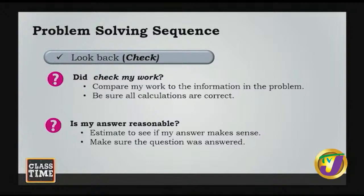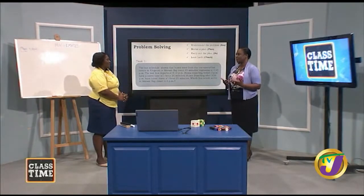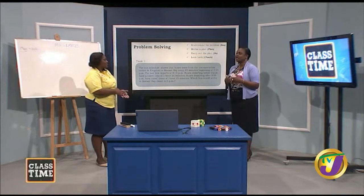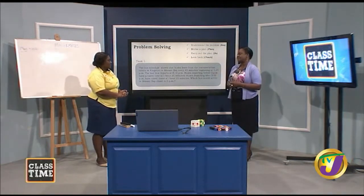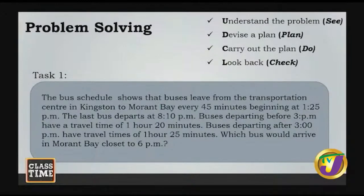Can I tell you, math is in everything that we do. Good. So let us apply this sequence that we just spoke about. And of course, you would have done it in other strands before. Our focus for today would be in measurement and statistics. So our first task, you can see that we have the sequence here for you, just to help you to recap and to remember. So this is what we have.